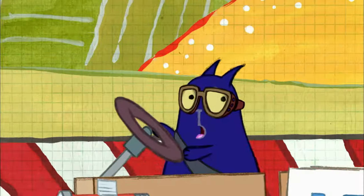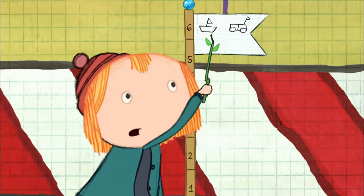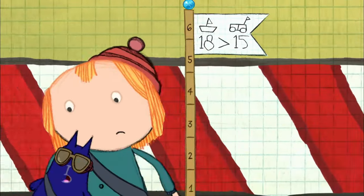Laps! 18? We've done more laps than the pirates, right? Well, no, Cat. Just like 8's more than 5, 18's more than 15! All right, Cat, you're learning. Losing, but learning!